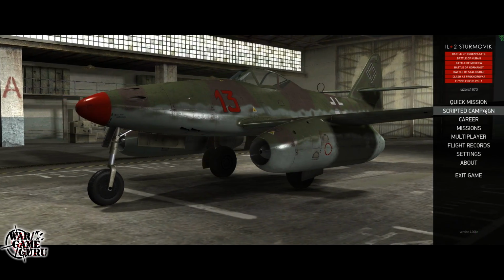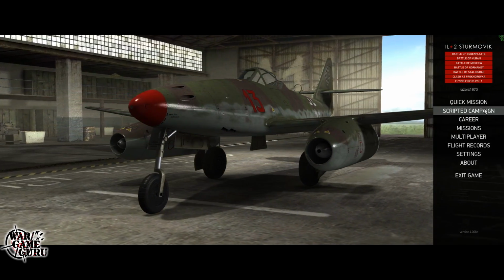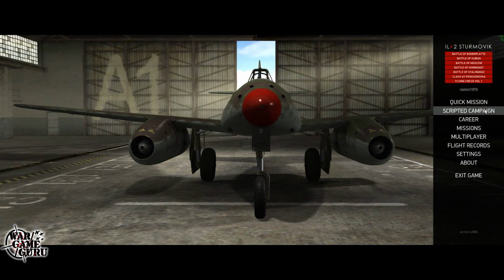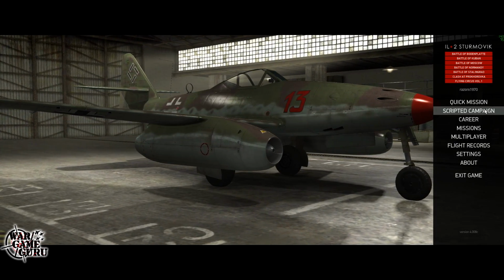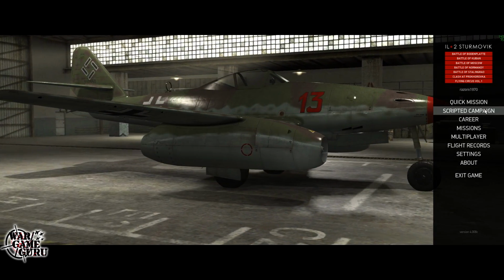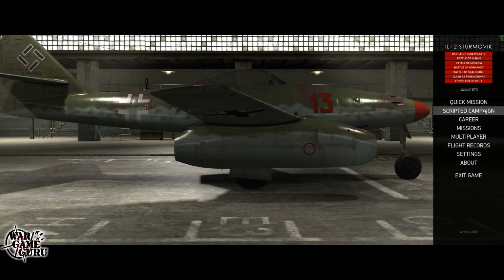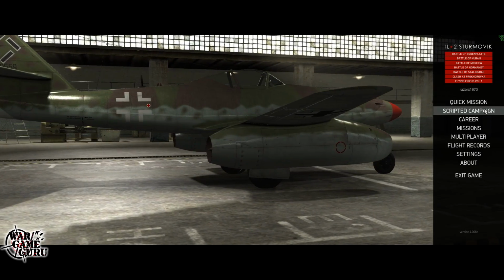Alright guys, that is the ME-262. It's pretty sick, man. I'm really impressed with the guns on this beast, and in the air-to-ground role, it's equally as impressive. It's almost unfair, I think, at times, because it is fast. It can pick up speed again pretty quick. It's pretty maneuverable for as quick as it can move. I think the Mustang seems to turn a little bit tighter, but those guns on this thing, oh man, you literally vaporize stuff in the air or on the ground.